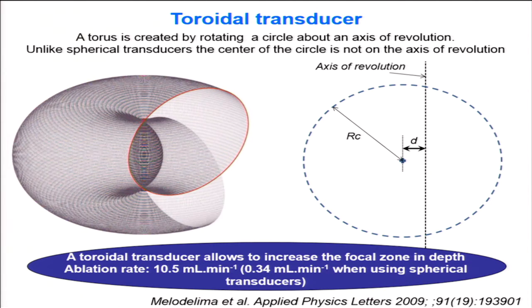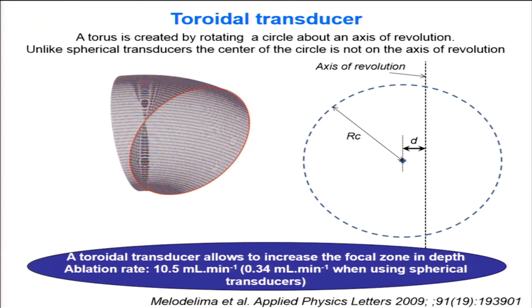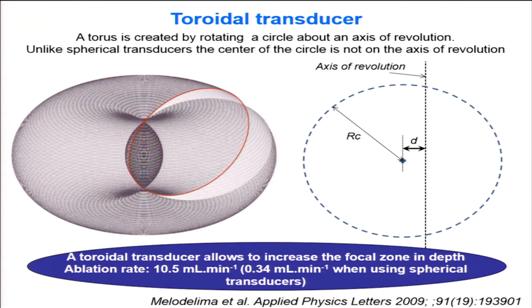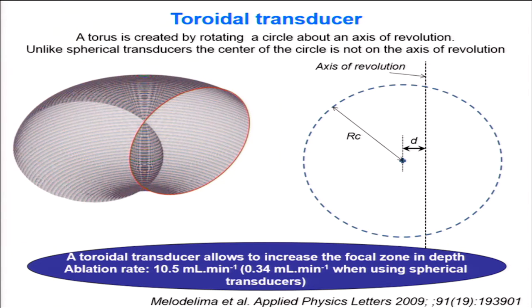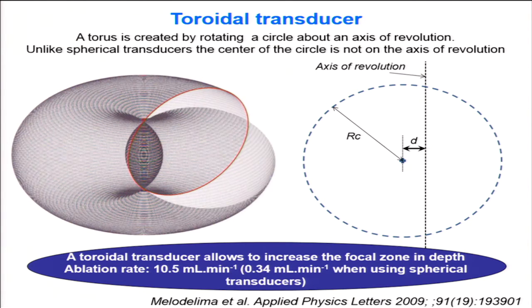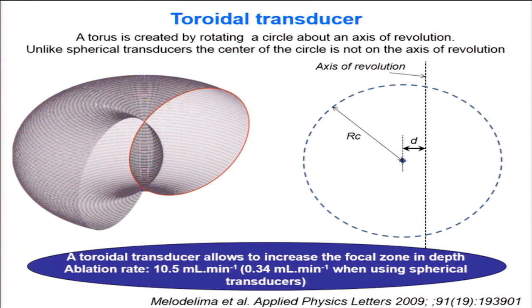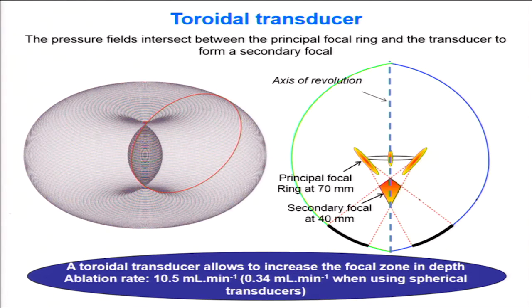In order to treat the liver and to create large zones of ablation, we decided to change the shape of the transducer. So we do not use a spherical transducer, but we suggest using a toroidal transducer. The difference is that a torus is based on the rotation of a circle about an axis of revolution, and the difference when compared with a spherical one is that the center of the circle is not placed on the axis of revolution. And in that case, we can significantly increase the focal region and then significantly increase the ablation rate up to 30 times higher when compared with conventional spherical transducers.